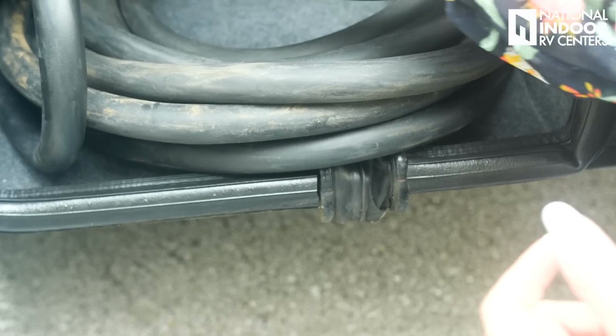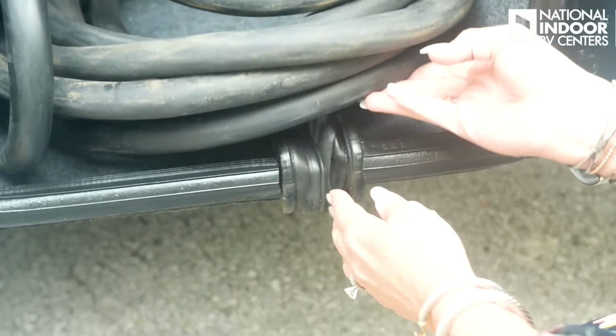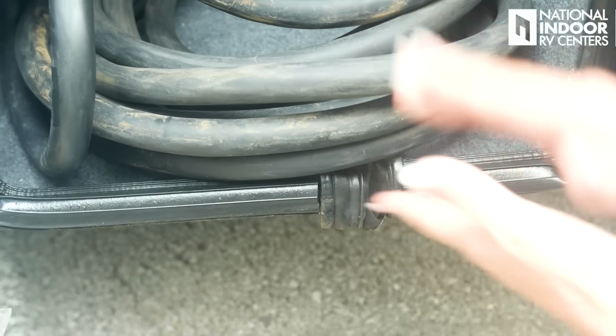Also with our shore power cord, when we're plugged into a campground, we want to be able to keep our coach contained. We don't want critters in here. So they give these nice rubber grommets here that we're going to put our cord through so that we can then shut our door when we're plugged in.